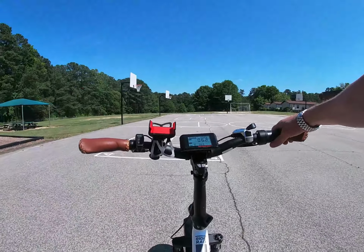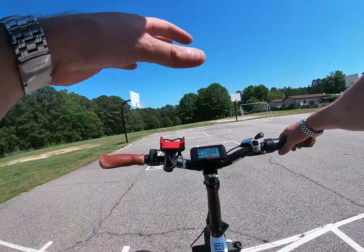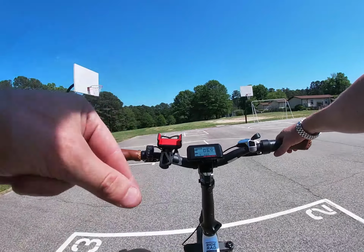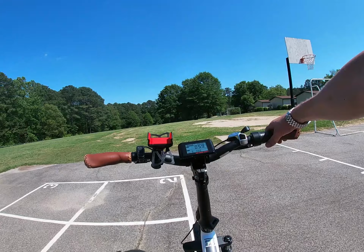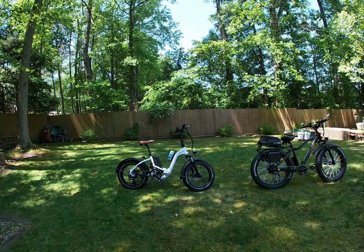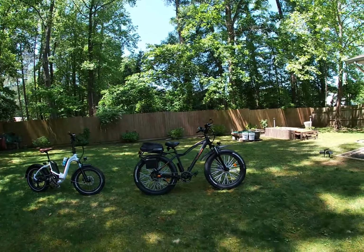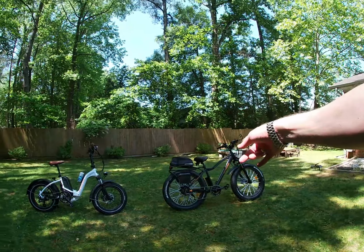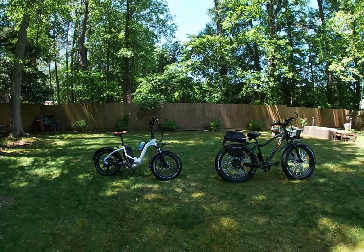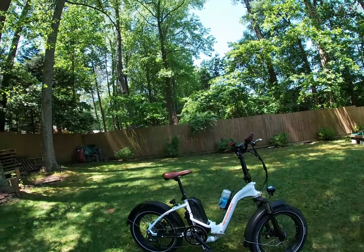So I'm going to circle back home and park this next to my other Rover and go over some of the other specific things I've seen on this bike in particular that you might want to know if you're considering buying it. So let's go do that. All right, well, there you can see the current lineup. Full-size Rover versus Rad Mini Step Thru, 2018 versus 2020. I'm just going to go through a couple quick things I've noticed.